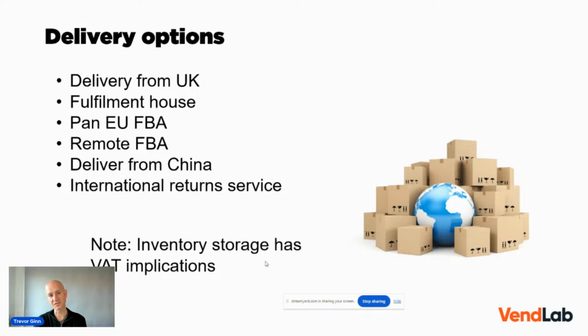You only need to have your stock in one location. That means you can just deliver from your one warehouse. And as long as you say to customers how long it's going to take, then they're normally happy with that. I think the thing is with customers, it's not so much how long it takes, it's does it take longer than they expect it to take.